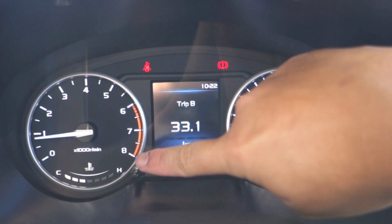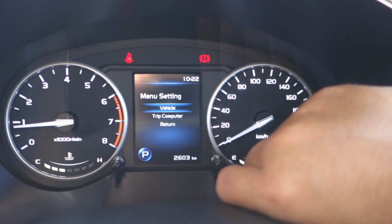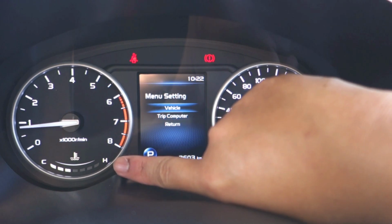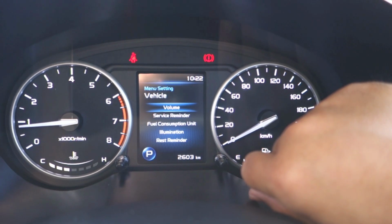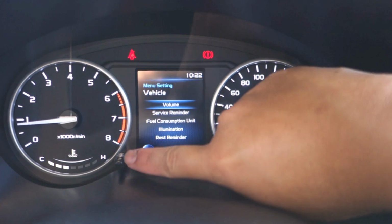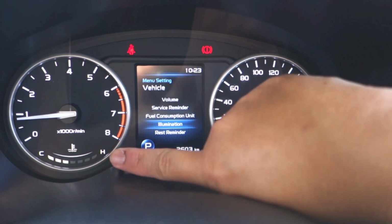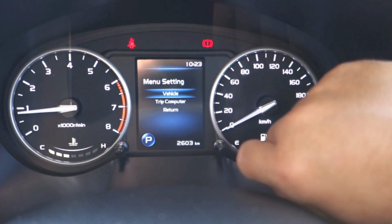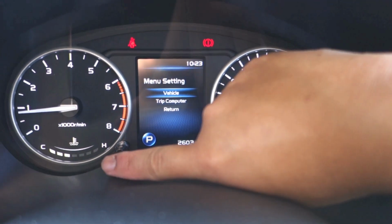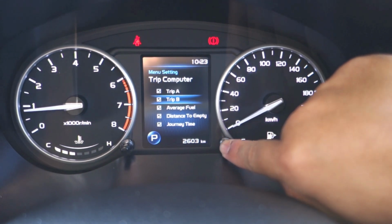Now, if we press this button right here, we can bring up your menu, and then you can use this button right here to scroll through the options. You can start with vehicle, where you can change the volume, service reminder, fuel consumption unit, illumination, rest reminder, and return back to the main menu. And you can also select your trip computer options.